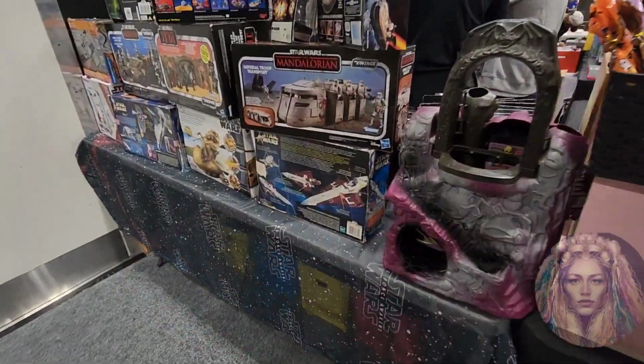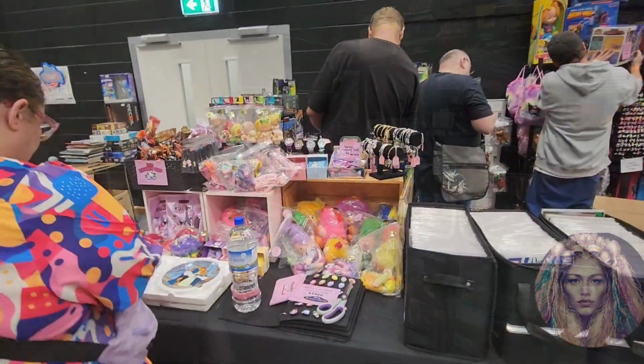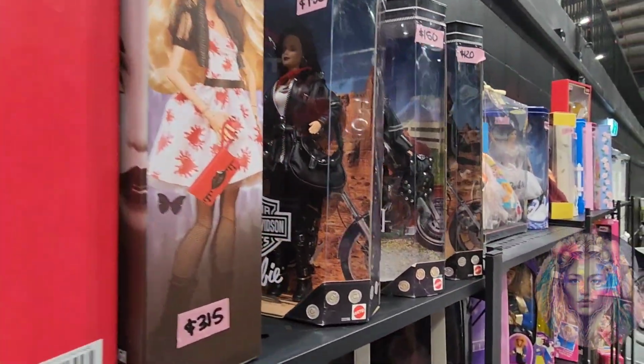This is Melody from Melody Likes. This is her second year at this event and she has the perfect balance of Star Wars, MOTU, comics, and if you are looking for Barbies, she has a great selection of Barbies and also Care Bears.